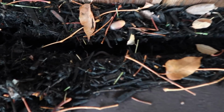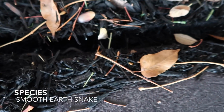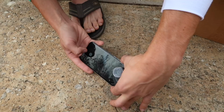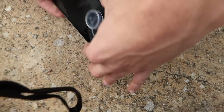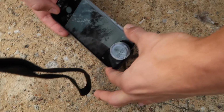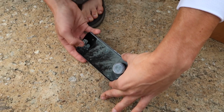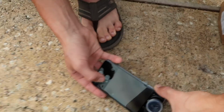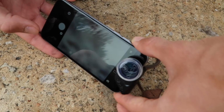Alright guys, so here we've come across this little snake. I've caught these guys before, they're not venomous. So I'm going to move this board and pull him out. So we got Owen on the camera, and we're taking some macro shots with the iPhone right now. It's amazing detail of these tiny animals.